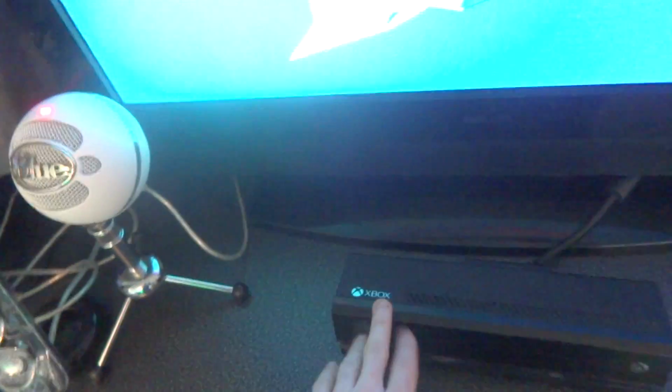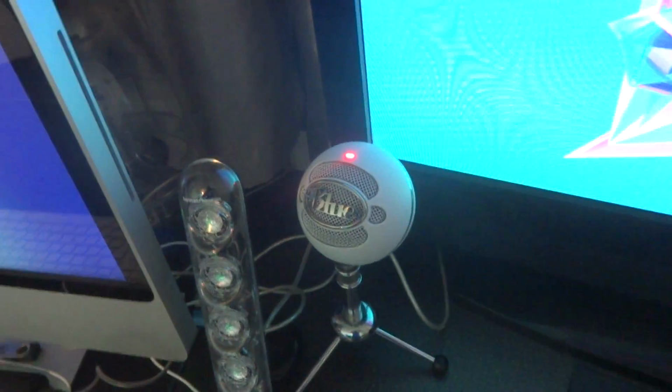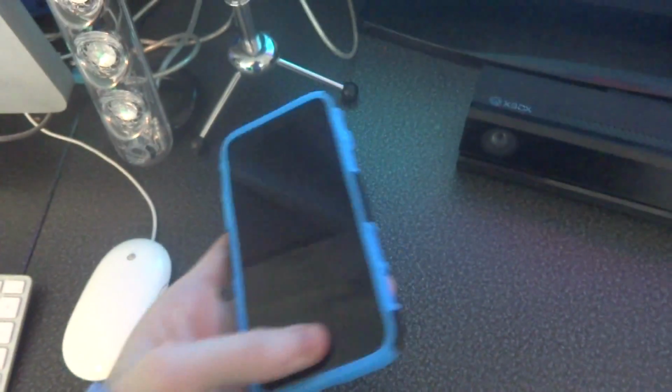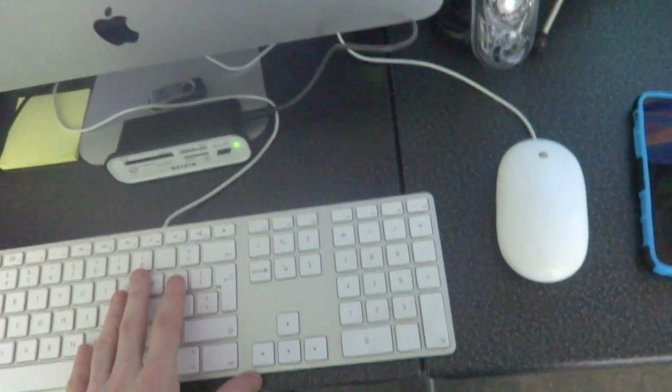So as I said, we've got the Kinect here. We have the Blue Snowball mic. This is an absolutely fantastic microphone which I use quite a bit when I need to record my voice commentary, those sort of things. My iPhone 6 here, which is in a pretty awesome case. I can pop it up when I need to. It's currently 2:42 a.m.